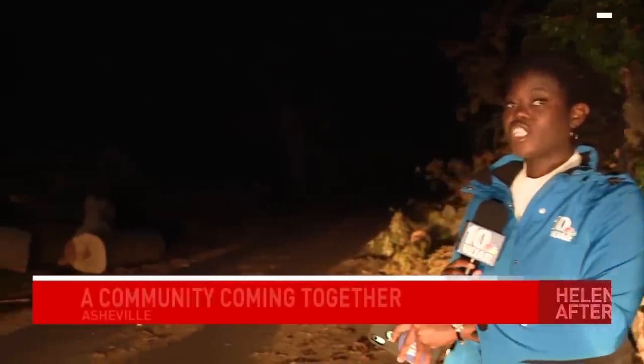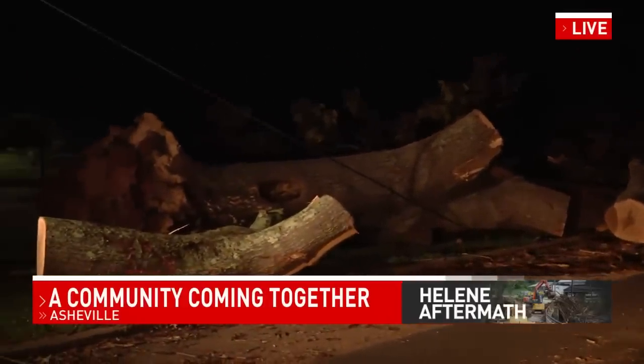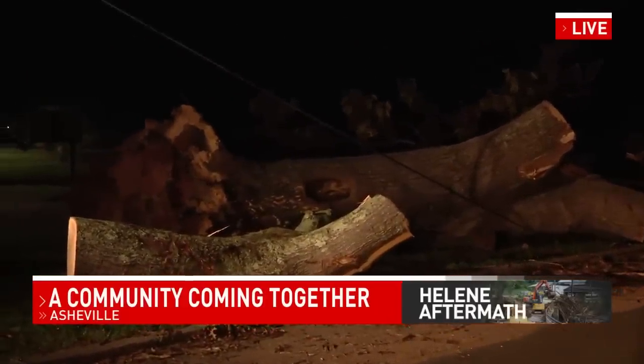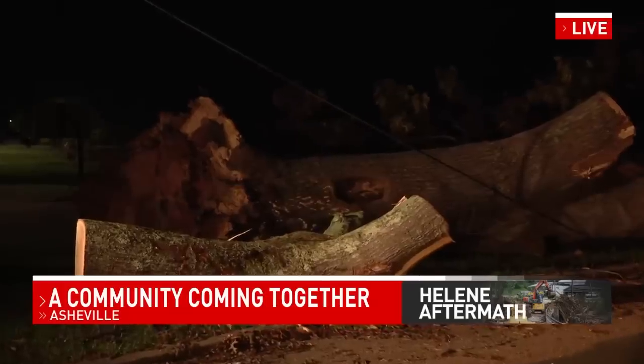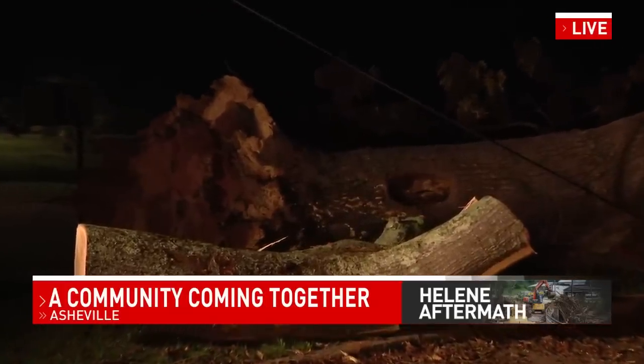Good morning. We are here at the Piscaview Apartments. You may not be able to see, but there's actually a trail here of downed trees as well as down power lines that have been moved over here to the side, cleared off of the roads. The folks here in this area have not had power here for days, but that's not all.